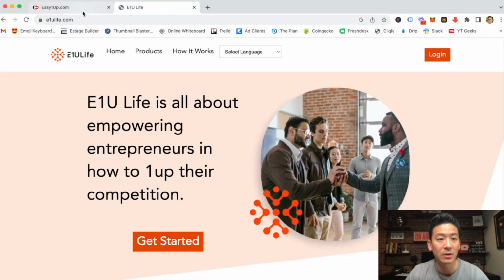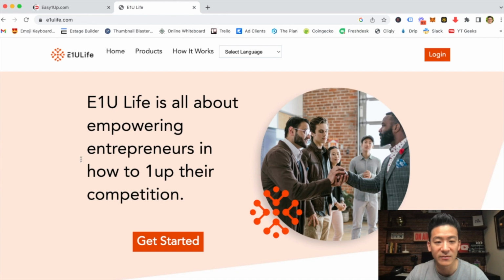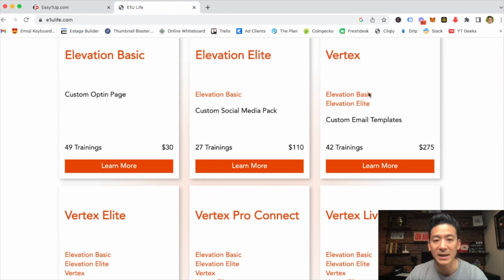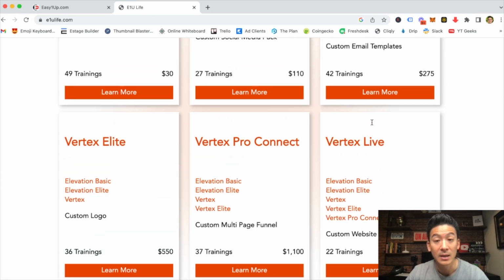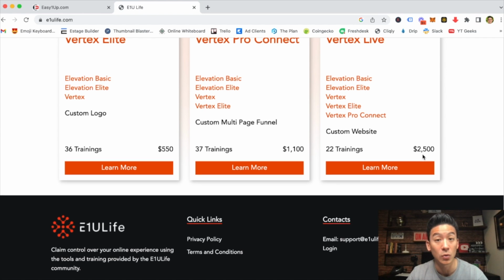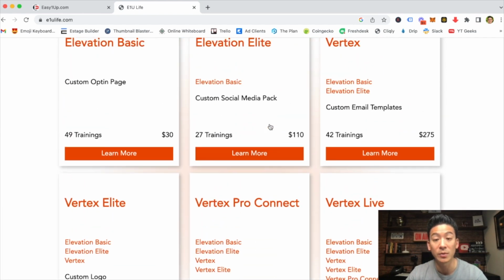Okay, so first of all, just to let you know, I was an Easy1up member for a little while. In fact, e1ULife has a very, very similar setup like Easy1up. All right, so all the packages are pretty much the same: Elevation, Elevation Elite, Vertex, Vertex Elite, all the way up to Vertex Live. Okay, the cost of the products range from $30 all the way to $2,500 one-time purchase, right? And you basically get whatever you purchase in that pack.